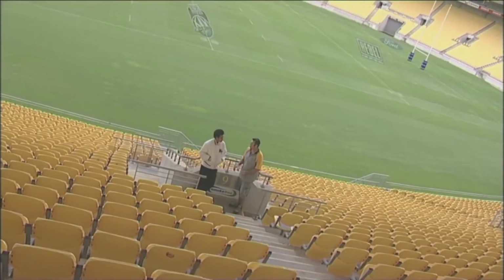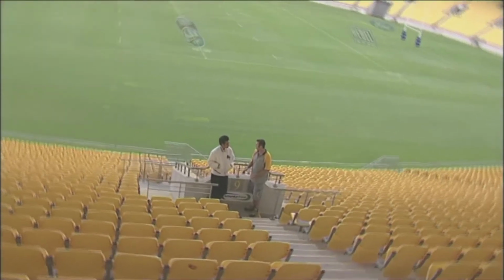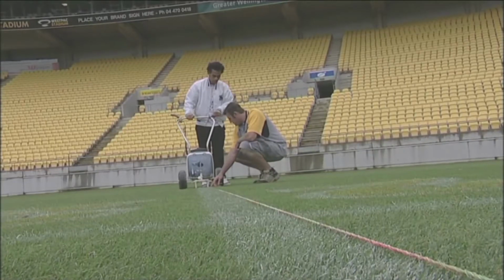What do you learn from the job? You learn how to really manage a field. You learn how to diagnose diseases, build fertiliser programs, and basically keep the field in good condition all year round. So it's becoming clear to Eric that to become a good sports turf manager, you need a lot of skills. It's not just mowing grass and painting lines.